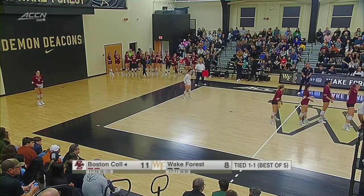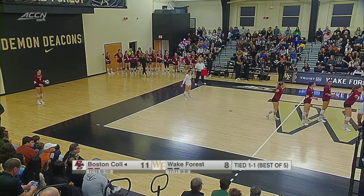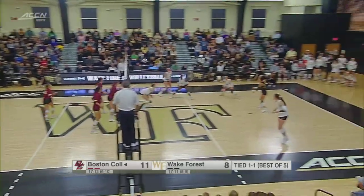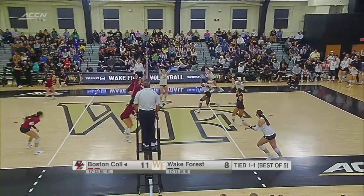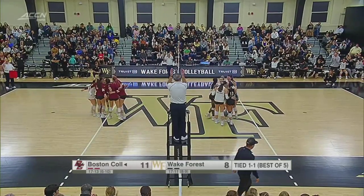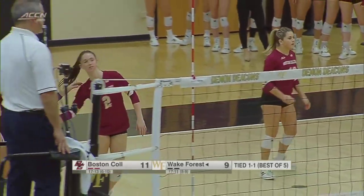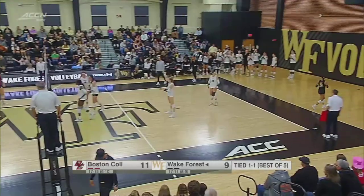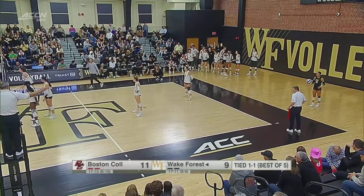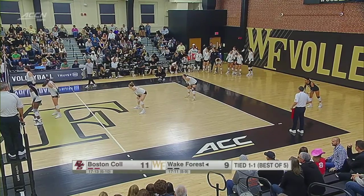Another player who's been awfully quiet, as well as Roach, who's been great at the net tonight. Lambros snuck that one over. It was rejected, but out of bounds. So Wake Forest gets Lambros out of the serving rotation for BC, and they go into Emma Farrell serving for themselves. Wake Forest back to where they started here in the beginning of this tight third set.